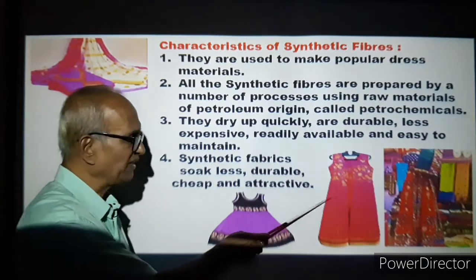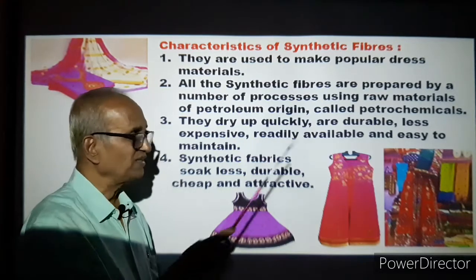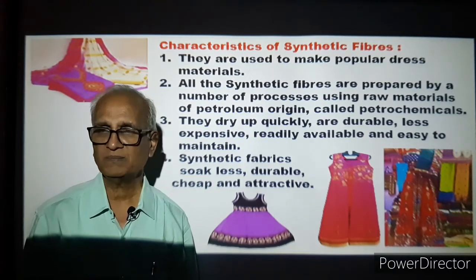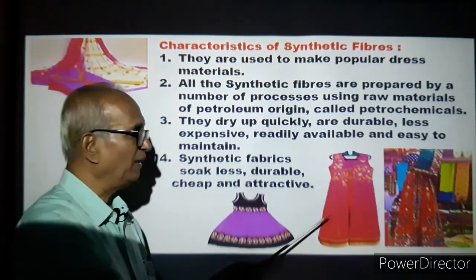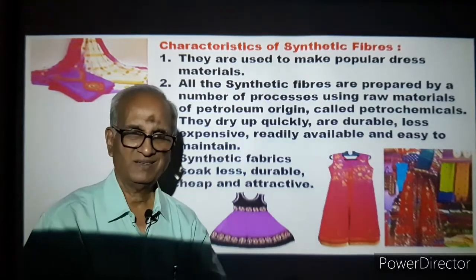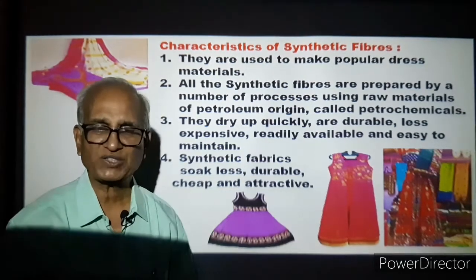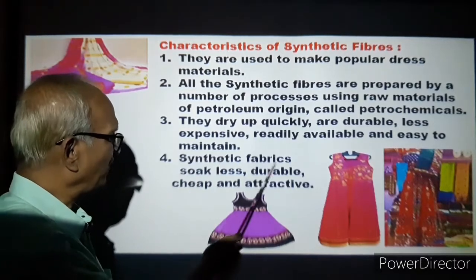These dresses, what you get in the market, you need not go to the tailor to stitch. Most of these synthetic dresses are made directly. And easy to maintain. Maintenance is easy. Why? Just put it in soap water, rinse a bit, take it out, put it on the clothesline. They are dry.